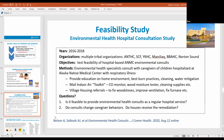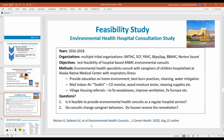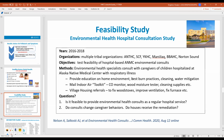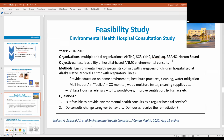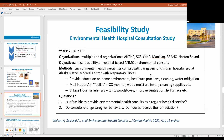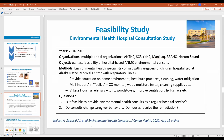After that study, we felt that it was important. We were looking for a way to expand this into more homes through a more cost-effective kind of modality. So we came up with doing consults in high-risk children that were hospitalized with respiratory infection. So in around 2016, we collaborated with a number of tribal health organizations, and this was done with Abby Nelson, AJ Sulkowski, and a number of colleagues from Community Environment and Health at ANTHC.